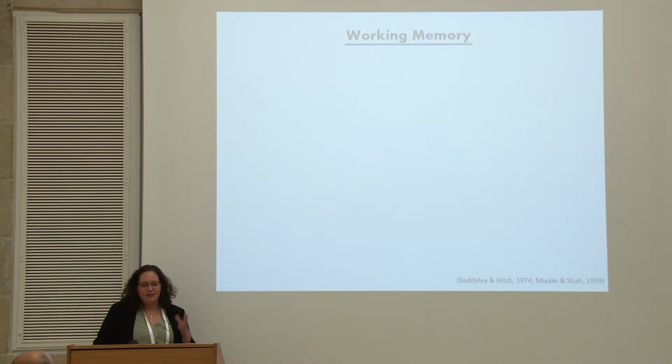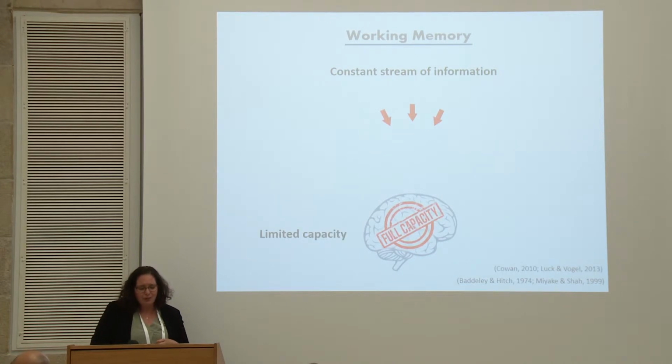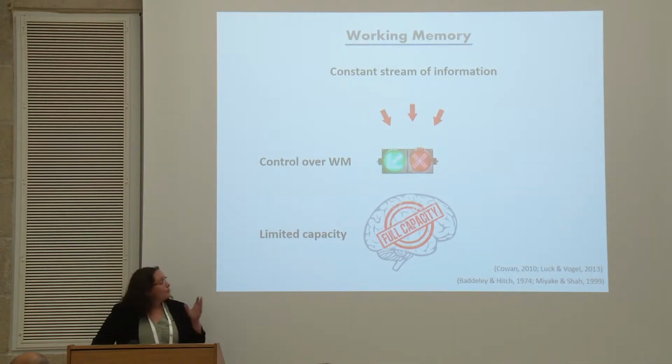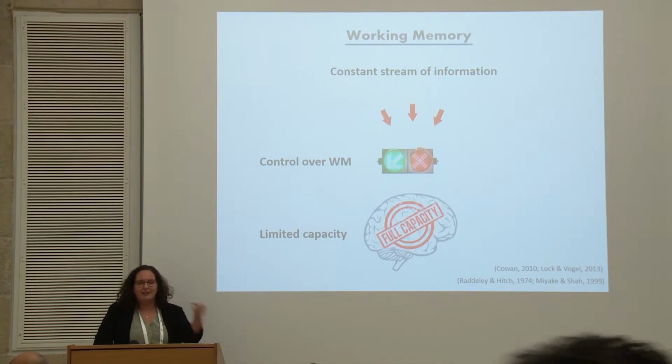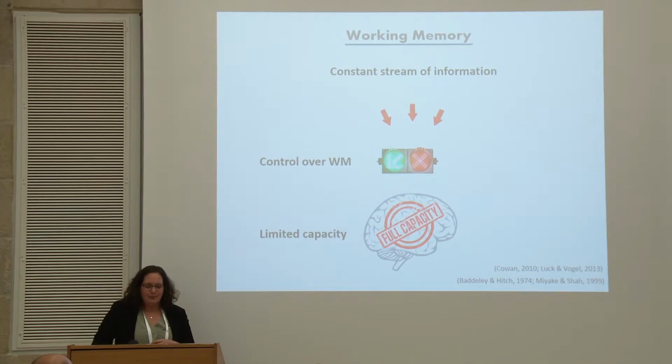Working memory is the cognitive mechanism that enables retention of information over short terms and its online manipulation. Many daily high-level activities require working memory, and the stream of information is rich and constant. However, working memory is limited in its capacity, estimated around 3 to 4 items. Therefore, control over the content that enters working memory needs to take place. Task-relevant information should enter, while irrelevant information should be filtered out.